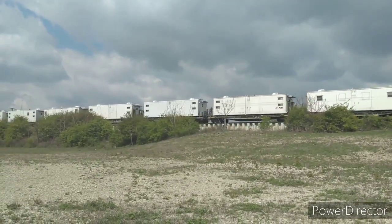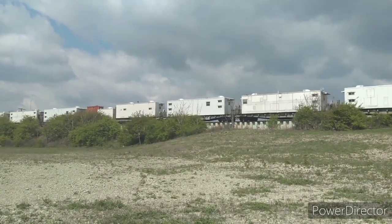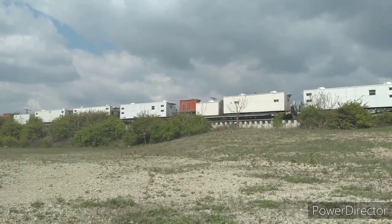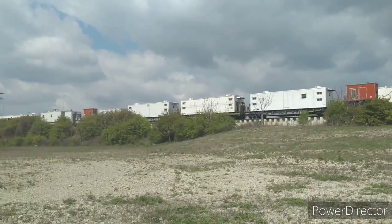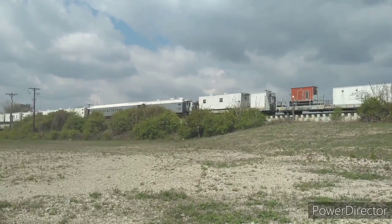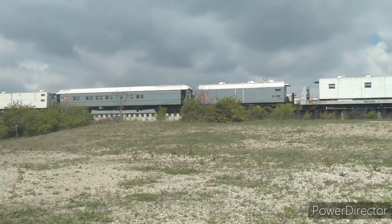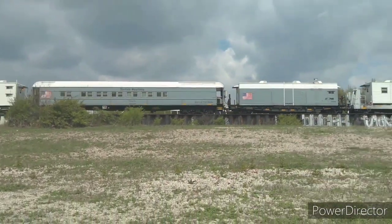And check it out, this guy even has a bunch of crew quarters on board. Even a really old passenger car.